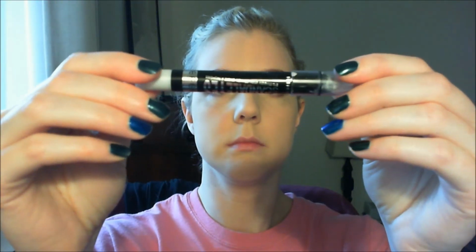And then I'm going to be taking that Rimmel eyeshadow crayon again and using that on the inner corners of my eye and just under the inner side, just for a little highlight. Open my eyes up. Perfect.